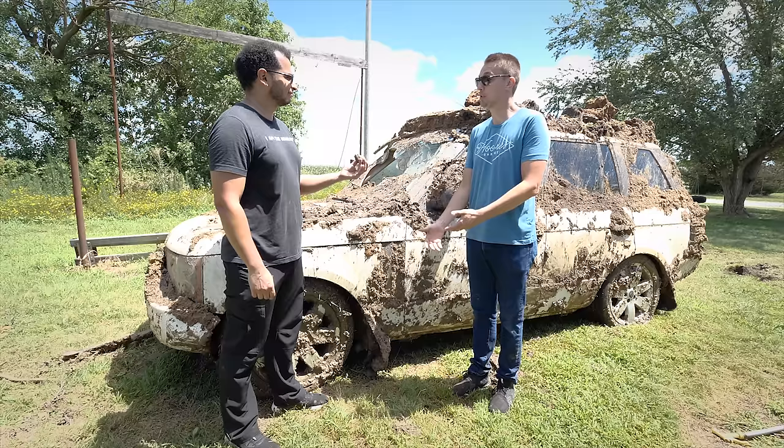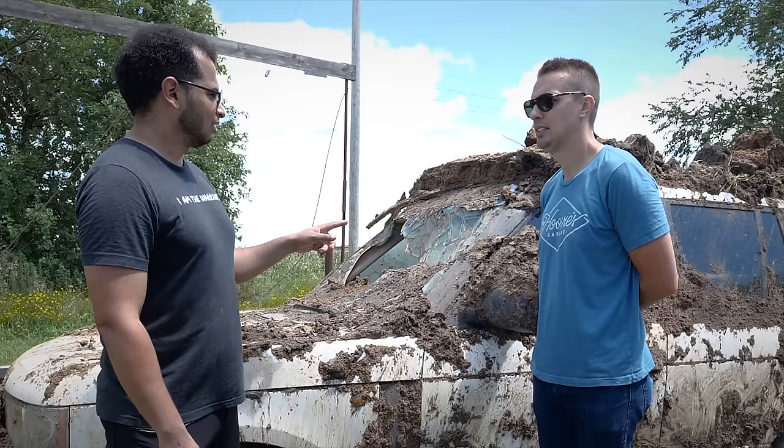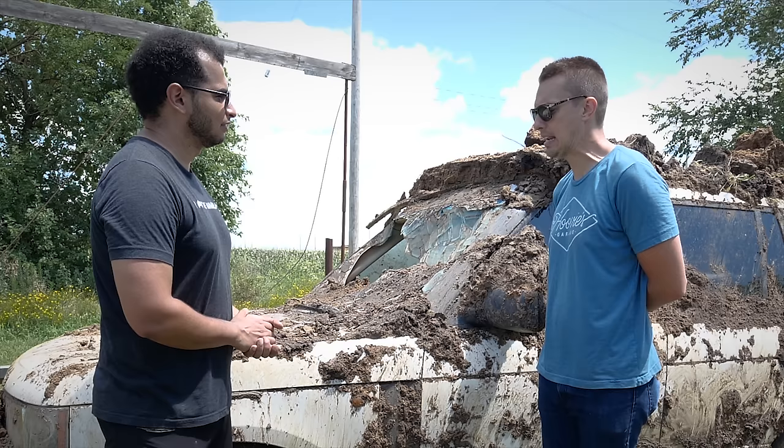I could have junked it, but burying it seemed like a much better idea. So right off the bat, we can see that the windshield is caved in, the back glass is caved in. It's been raining a lot here, right? Yeah, it's record rain, and unfortunately, that record rain all got inside of the Range Rover, but it ran when parked.